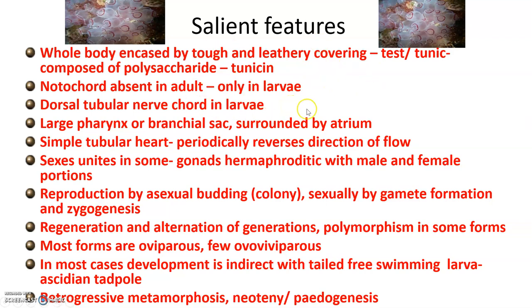So the larva loses many of these advanced characters during the metamorphosis and turns out to be a simple adult. This type of metamorphosis is called retrogressive metamorphosis. In all the other organisms, metamorphosis is progressive, from a simple larva to a complex adult. But here the metamorphosis is retrogressive, meaning a highly complex and advanced larva metamorphoses to form a simple primitive adult form.